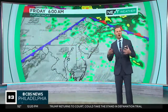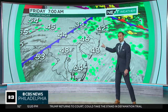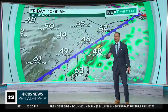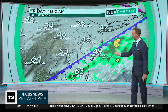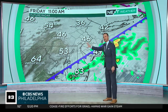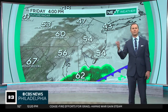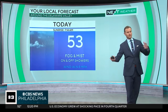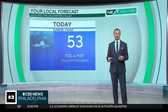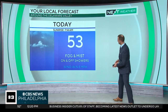Overnight tonight, on and off light showers. Southwesterly flow continues, and we'll start tomorrow morning with temperatures in the mid-40s. We're going to make a run at temperatures in the upper 50s to near 60, but once the cold front moves through, our winds will shift to the west, ushering in slightly cooler air for tomorrow night, and even cooler air as we go into the weekend. Temperatures today will level off in the low and mid 50s with on and off showers continuing throughout the afternoon and evening hours.